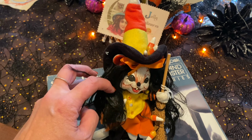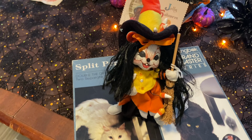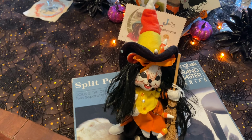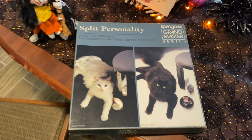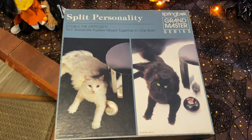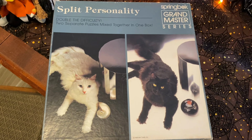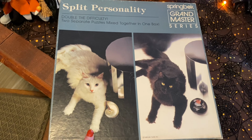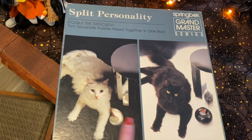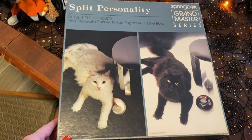Two more items that I have is another Anna Lee. She is a happy witch mouse. She's the candy corn witch, and I just think she is too happy. The last thing that I want to show you, I thought was quite fitting for Halloween. It's a split personality Springbok Grandmaster Series puzzle. Now, my friend put this together and she said, oh my gosh, it's two puzzles in one and you have to divide it out. So I thought this was really fun for Halloween.